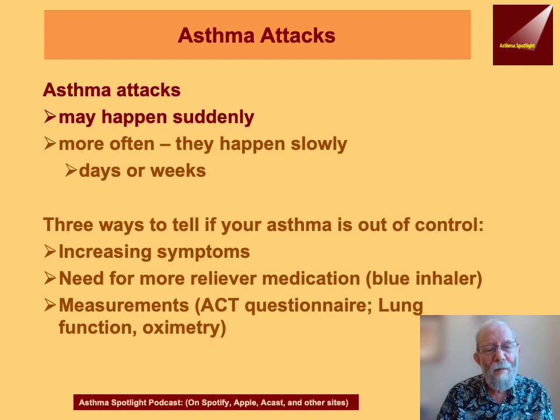And then finally, you can do measurements to test to see how tight your air passages are and how badly controlled your asthma is. Now, I've dealt with these measurements in the last asthma podcast, so I'd suggest have a listen to podcast number 7 and number 8. And in this video, I'm going to focus on lung function measurements, in particular, peak flow measurements.